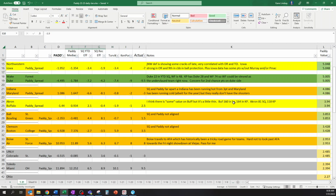Buffalo 160 in shot quality, 164 in KenPom, so they're pretty much in line. Akron 81 in shot quality, 118 in KenPom. So you may be saying, sounds like Akron would be undervalued. Well, here's the problem. This line is not -1, which KenPom would have. It is already adjusted for the shot quality, and that's why it's 2.5. That's been bet up. So, I don't know where I'll go with that.